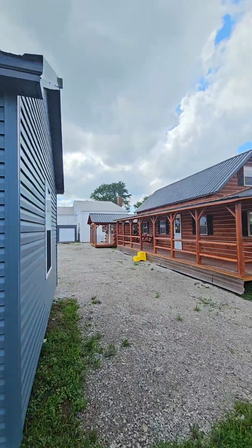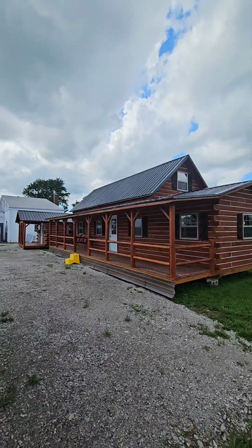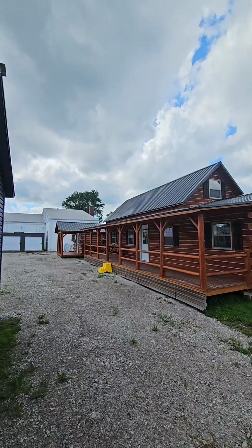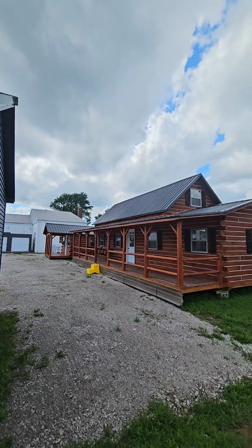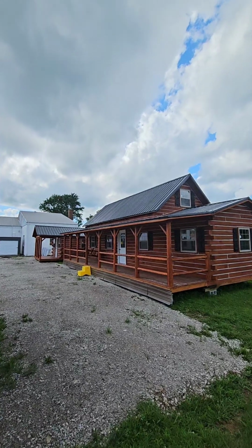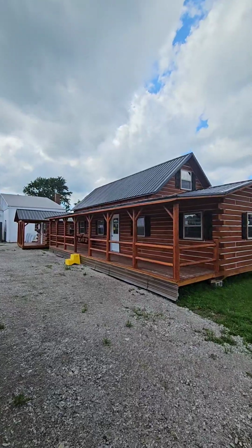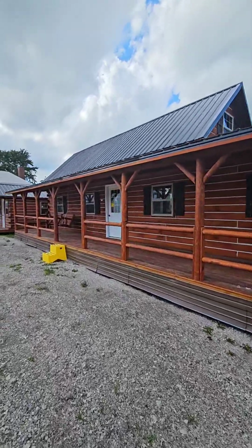This one, the two bedroom, is $79,000, and the three bedroom, which is the one we're looking at, is $110,000. We have a sale going on right now where you can get this one at $106,000. $106,000 on Big Bertha, baby. We're running a special. All right, let's go inside and show you this pretty girl.